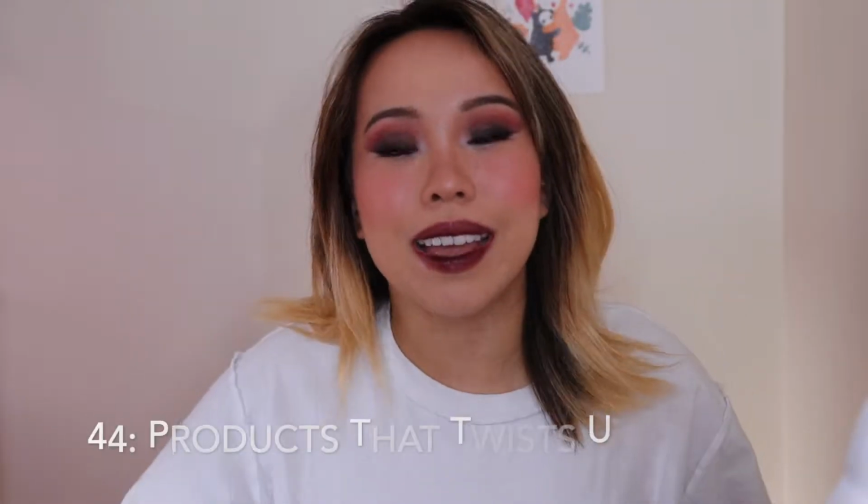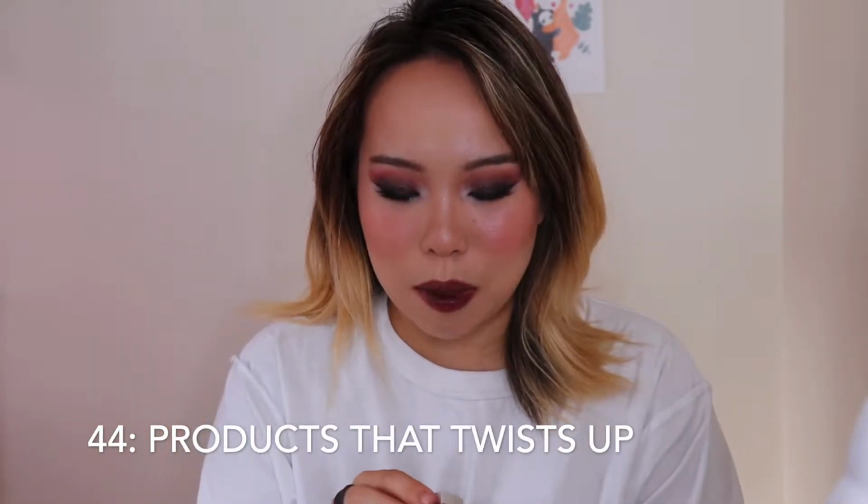Okay, number 44 is a product that twists up, and immediately the product that sprung to mind is my lipstick from Maybelline in 475 Brown Blush, which is the worst name for this product because it is actually a purple lipstick. I think it would be a better color for what I'm wearing on the lips today because I'm hella patchy. I wanted a blurred lip line, but with a dark lip, sometimes it's blurry and cute, and then sometimes it's blurry and it looks messy. But this is a purple tone. It's a very wearable, cool toned purple lipstick, and it is the only lipstick that I currently own that works really well for a cool, grungy look like what I have today.